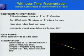With less time, fragmentation, you shouldn't take the one-line answers that people give about, oh, fragmentation is bad. Fragmentation is not the preferred way, but there are times when you can say it's better than doing nothing, a lot better than doing nothing. Also, if you want to talk about myths busted, the device doesn't have to be at the center. The New York Times wrote, oh, but there's radioactive debris. And I worked out how widely the radiation is actually spread. But let's assume it spreads only as the material of the device.